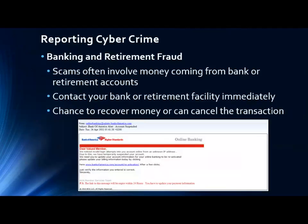So we just looked at how you can secure yourself. If the worst happens and you are a victim of cybercrime, let's look at how you can report it and what you can do. More than 80% of online scams go unreported, partly because people do not know where to report them.